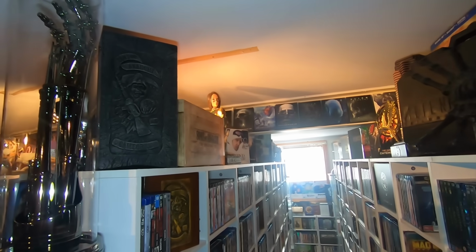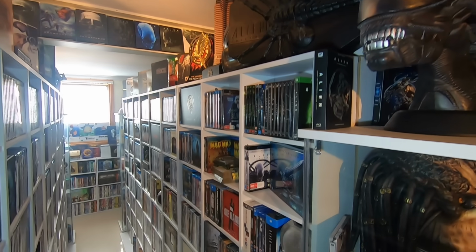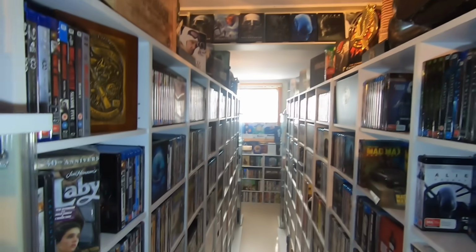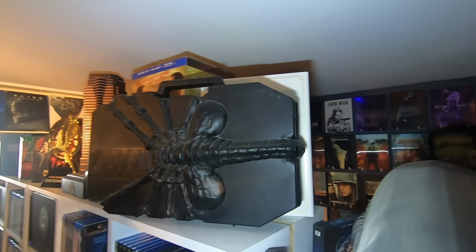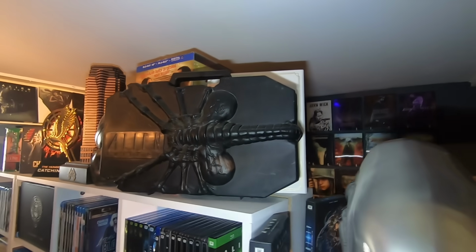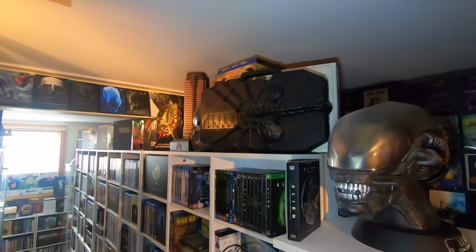So if we go down this way, you've probably noticed I'm a bit of a sucker for collector's editions. Anything that sort of releases in a limited edition box or a gift set or an unusual packaging, then I am sold. And one of the earliest editions I remember getting was this Alien Trilogy VHS box, which I've still got on display here at the end. So that one there really started my love for collector's editions.